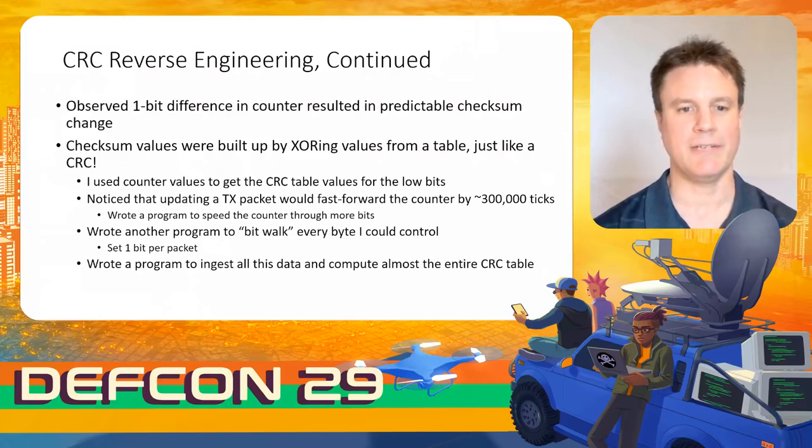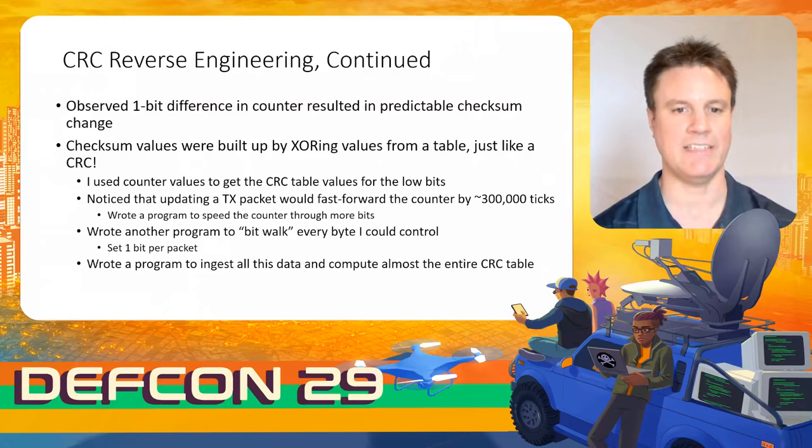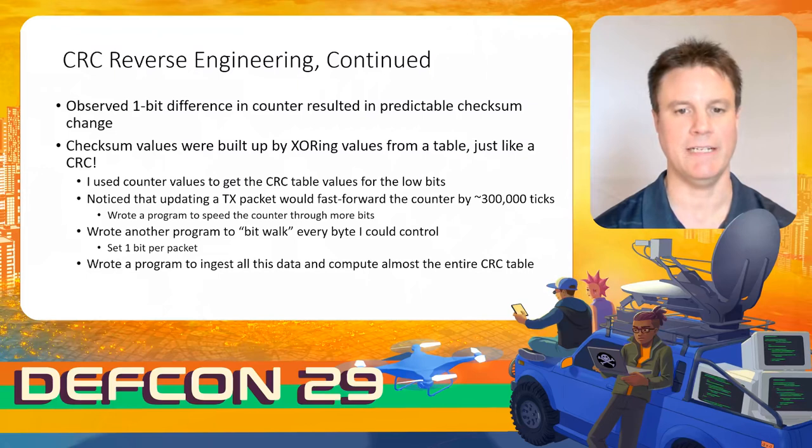But since I had realized that when you update a packet, it fast-forwards it by some 350,000 clicks, I wrote a program to speed it through a whole lot of those bits, and then I wrote another program to do a bit walk, basically change one bit in every data byte, and walk that back and forth through all the data bytes. And then I wrote a cute little program to ingest all of those and build up the CRC table.